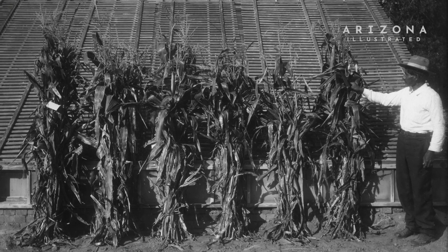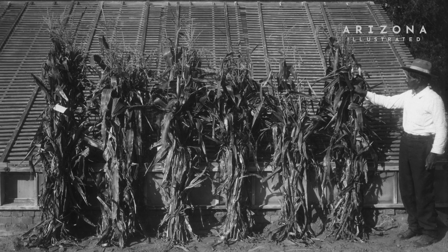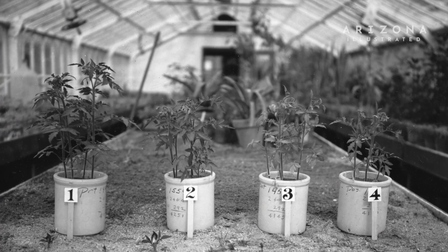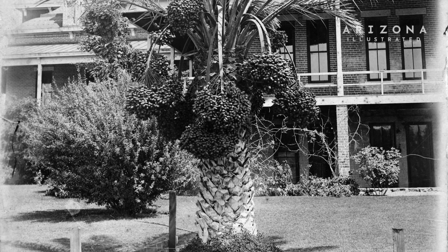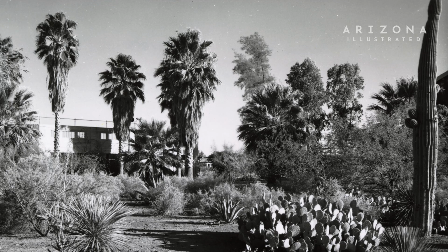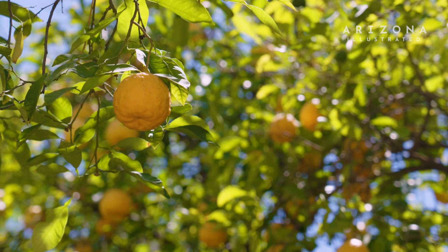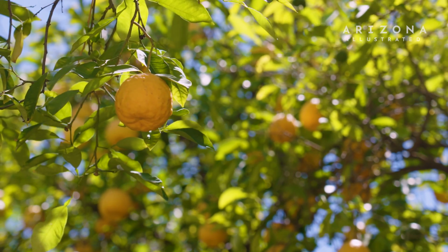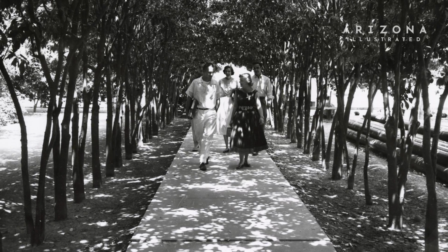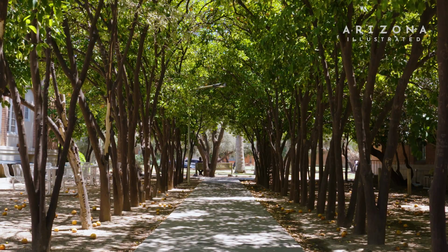A lot of the early researchers wanted to identify plants that could be used as agricultural commodities. And so they traveled around the world, brought plants back to the main campus, and used the campus grounds as an experiment station. And as a result of their research, many plants were identified, like cotton and citrus, that were useful as a commodity crop in Arizona. As a byproduct of their research, many of those plants remained on campus and have grown to this day.